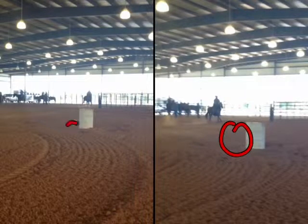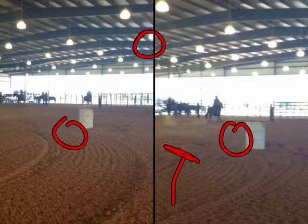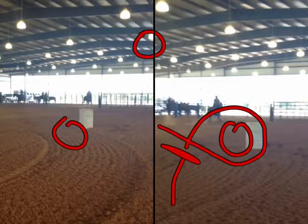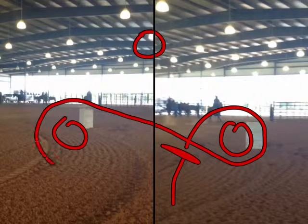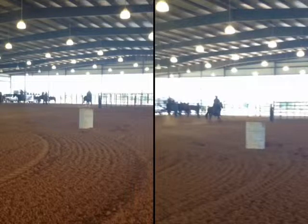So remember, as you're doing your barrel work, just go up here at a walk, trot, and canter and stop. And just get right back into her on first. And then on second and third, extended, collected, sit through the turns, extended, collected, sit through the turns. So that's how I would do your barrel work.